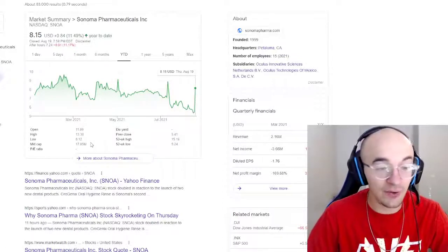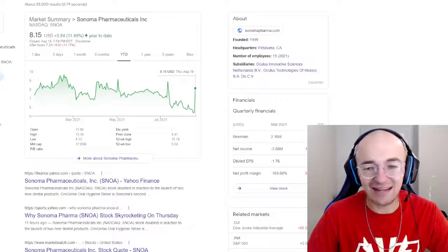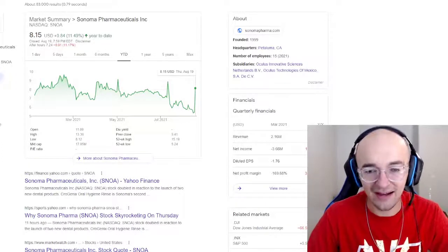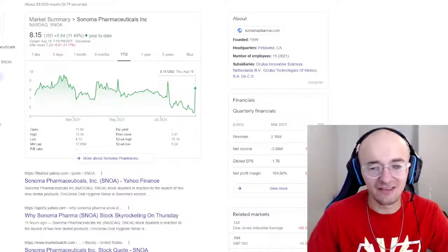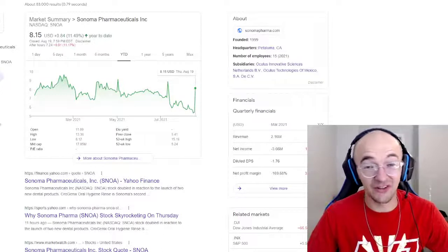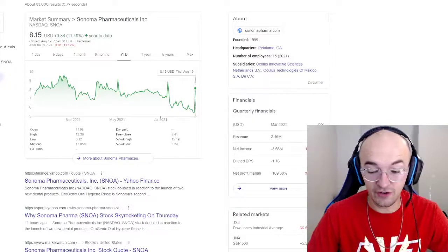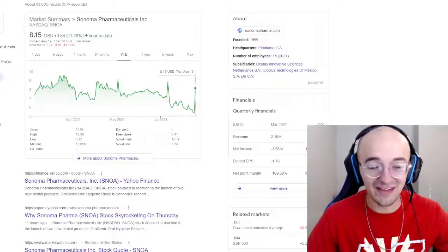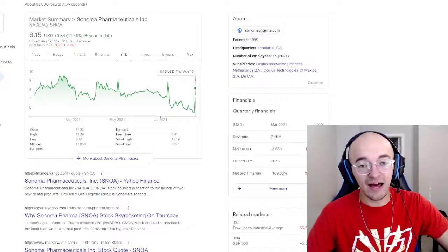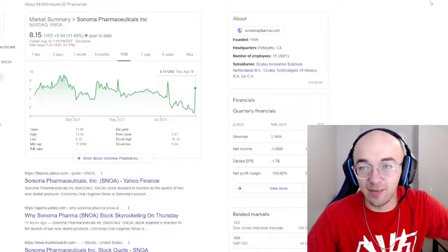But this one is sitting at a $17 million market cap right now, so tiny micro cap stock. And with micro cap stocks like that, especially pharmaceutical companies, that volatility is going to be expected. That volatility is not going anywhere anytime soon. If you're an investor, if you're a shareholder, if you're a believer in this company, you hope it's more upward volatility than downward. But a lot of the gains won't hold. A lot of the losses will kind of bounce back quick. That's just the name of the game with stocks like this.